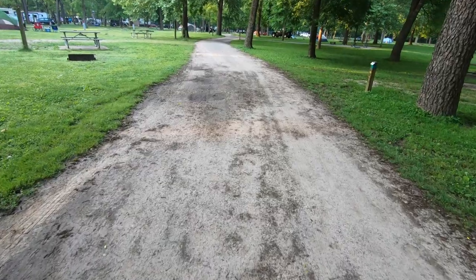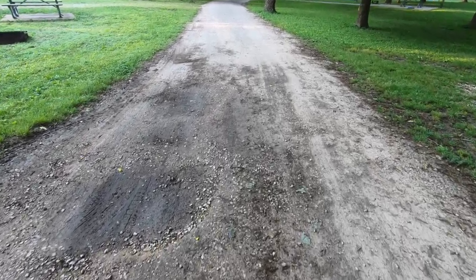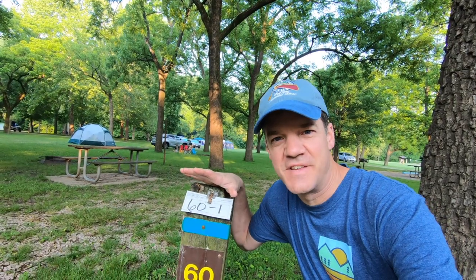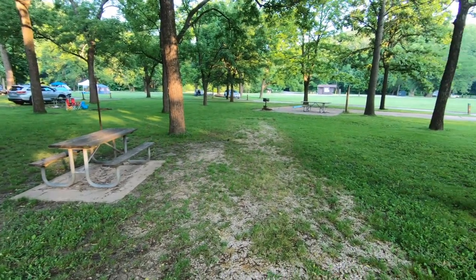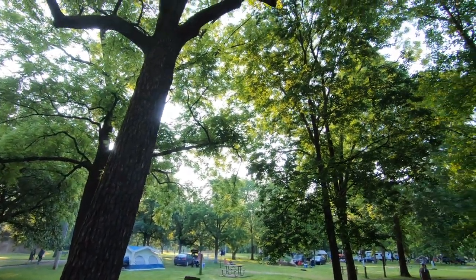The roads that go through the campground are mostly paved, but some of the spots have sort of worn out. And so, although great for bikes, maybe not perfect for little kids on scooters. Site 60 is an example of a completely primitive site with no services. It does have nice proximity to the shower house, and it does have a beautiful wooded site, but no water, no electric, no sewer.